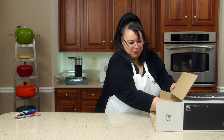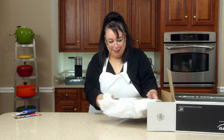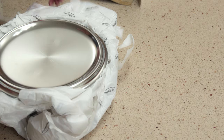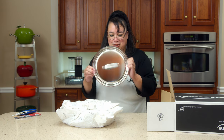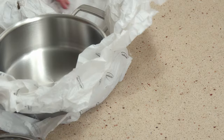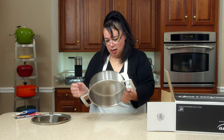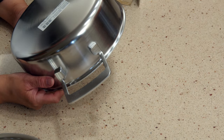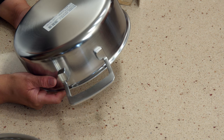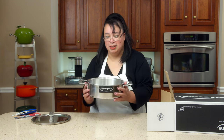Let's see what we have. I know it's gonna be beautiful. Oh my gosh! Look at that. That's the lid. Oh, it is gorgeous. Wow. So this is a low Dutch oven with lid, Industry 5, it says. This is absolutely unbelievably gorgeous.